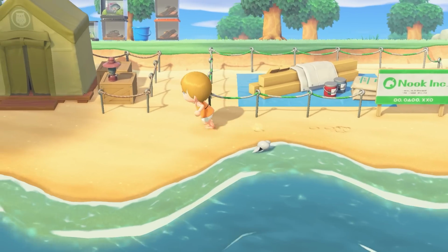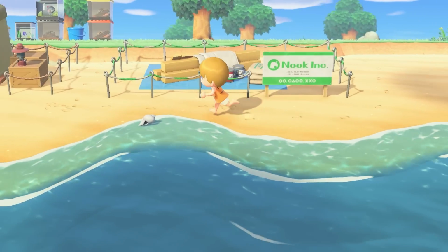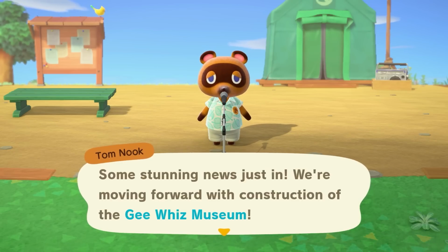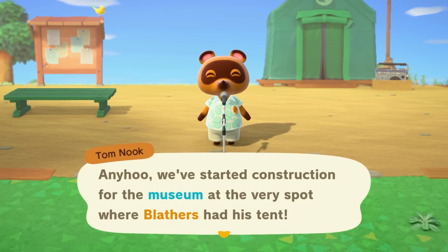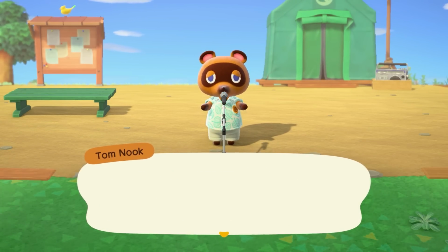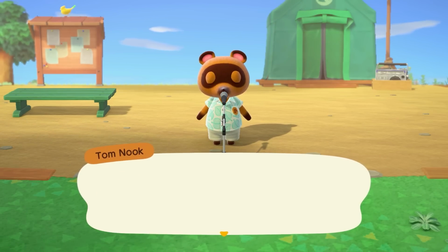Nook's Cranny is now placed. It's right here. We have a location, and I think the only thing that's left to do is skip ahead to when it's complete. Now, I only skipped ahead one day, so the construction of the museum is happening right now. We did not skip ahead to when the museum was actually built. I could have, but I also wanted to make sure I can still get the daily Nook Miles goal. So just skipping ahead one day was probably the right thing to do for now.